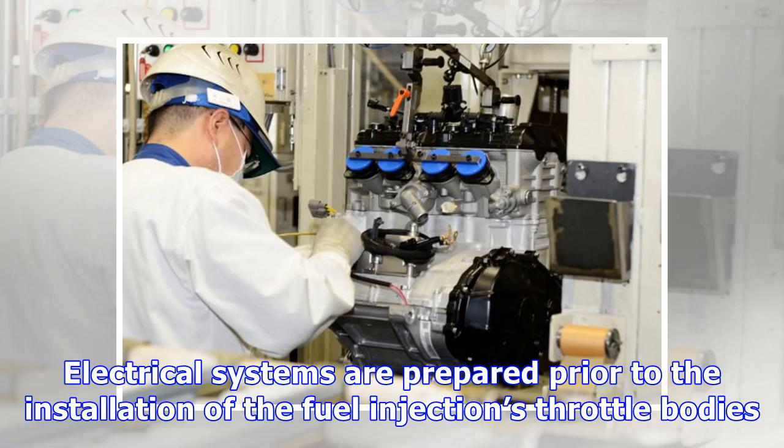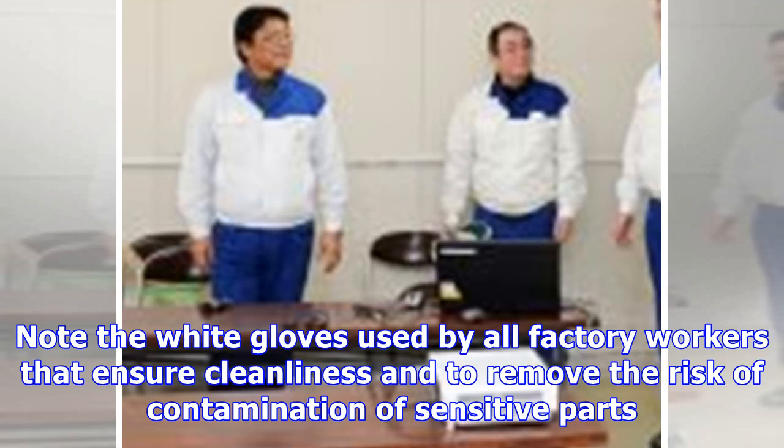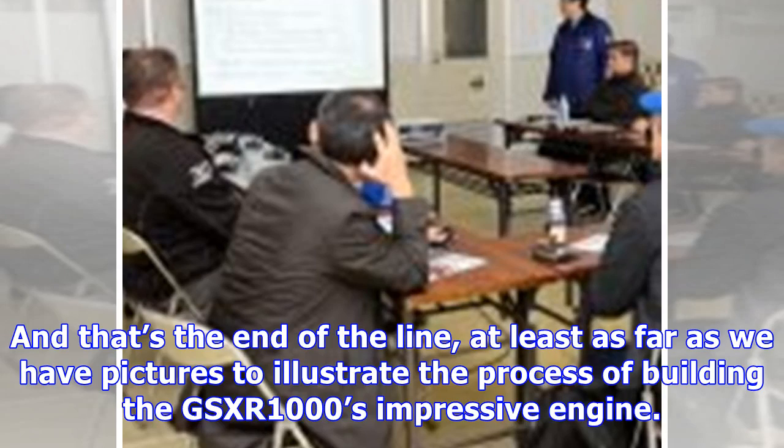Electrical systems are prepared prior to the installation of the fuel injection's throttle bodies. Intake ports remain covered to prevent contaminating debris from entering the engine. Another GSX-R 1000 engine is nearly complete. Note the white gloves used by all factory workers that ensure cleanliness and remove the risk of contamination of sensitive parts. And that's the end of the line, at least as far as we have pictures to illustrate the process of building the GSX-R 1000's impressive engine.